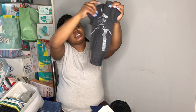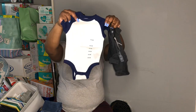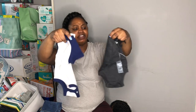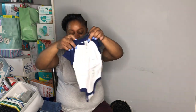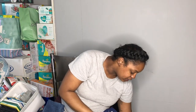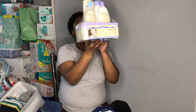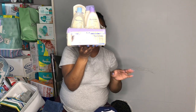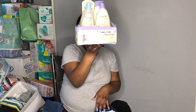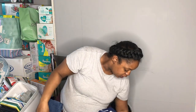Some more onesies, 3 to 6 months from Old Navy. They were on sale, $5. So I just had to get them. And we also got this Aveeno set from my mom. Again, all this stuff that I'm showing you now is from before the baby shower, I'm sorry.